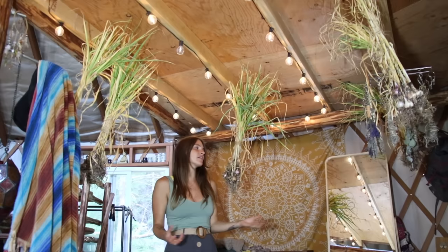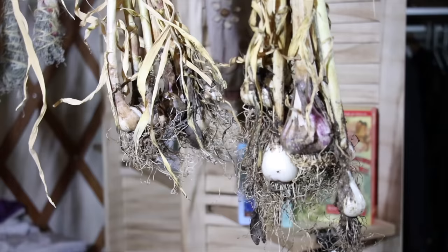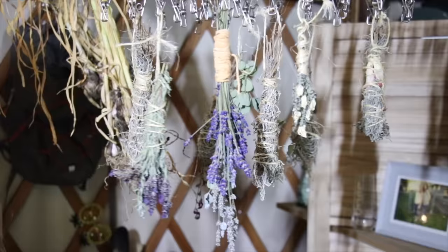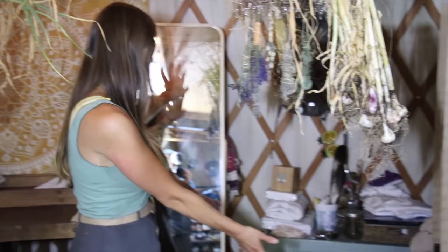So this is garlic from our garden that we're drying out. This is my first time ever drying garlic, so we'll see how it turns out. We also have some herbs over here from the garden. We have eucalyptus, lavender, some different types of lavender, rosemary. Those look great, like a little witch's apothecary. Yeah, and then we have a little art studio over here.